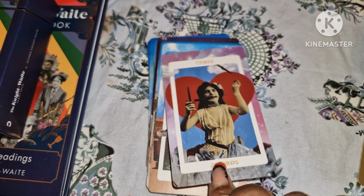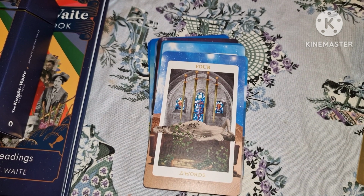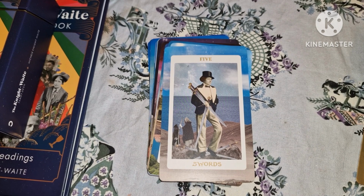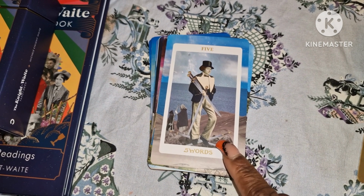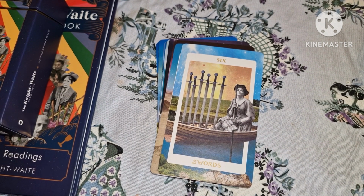So maybe she's coming to terms with her grief and pulling those knives out and working on herself. Four of Swords. She's taking sanctuary to have a nice rest. Five of Swords. I always see this card as somebody taking credit for somebody else's work. Six of Swords, moving away to safety.